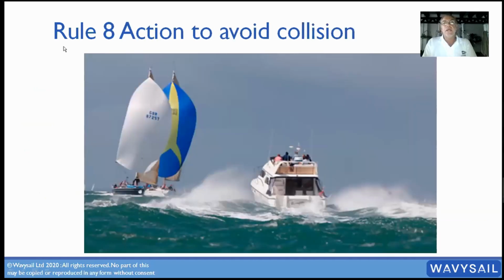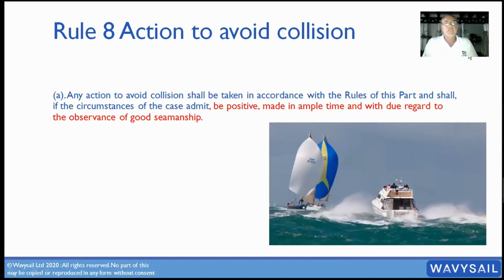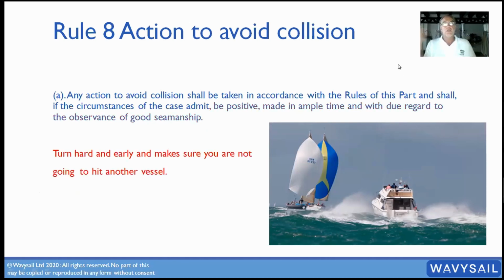What happens if you find that? What action do we take to avoid it? Any action needs to be within all the parts of the rules, but the main part is be positive, made in ample time with due regard and observation for good seamanship. So what that means is turn nice and hard, make it early, and make sure you're not turning into another collision position. Due regard for good seamanship. I remember we mentioned in the beginning good seamanship. So a nice big turn, so the other boat can observe that you made a turn. Make it early. You're not going to put yourself too close. And don't turn into another collision area or into something that's going to endanger yourself or another boat.